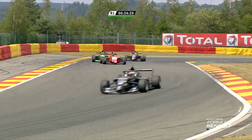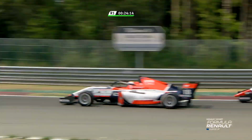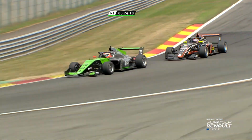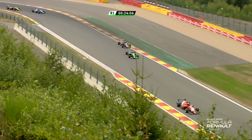Caio Collet trying to keep at bay there. Not only Colapinto, but also Alexander Smolja, who is working his way up the order at number 3, up into 12th place at the start of the lap. To the inside line there looks Kushmaini, and Lloveras falling back in the pack because Fernandez through, he's pulling away from him.